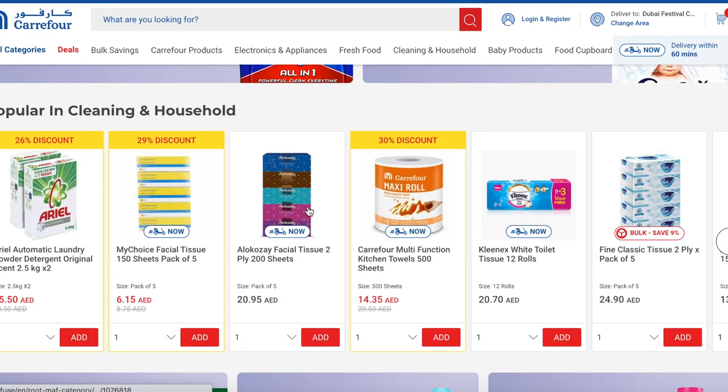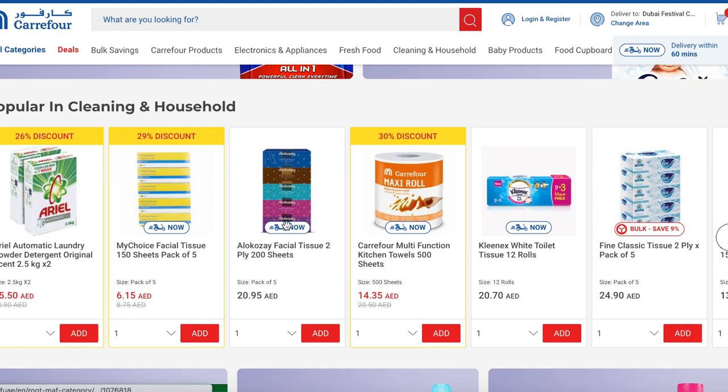Facial tissue, 20 dirhams for 5 packs, 200 sheets each. Toilet paper, 12 rolls for 20 dirhams. These are the average prices on groceries in Dubai. Of course, there are some supermarkets that offer cheaper groceries, and there are supermarkets like Waitrose and Spinneys, where you can find more expensive brands. So everyone can find some options for them.